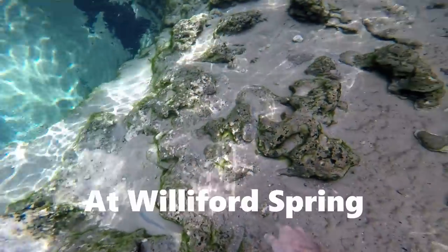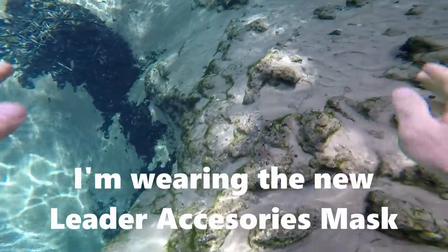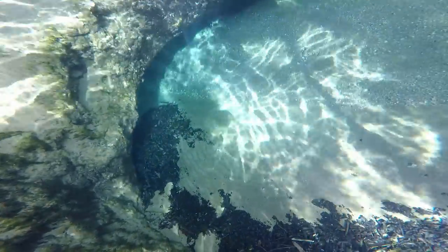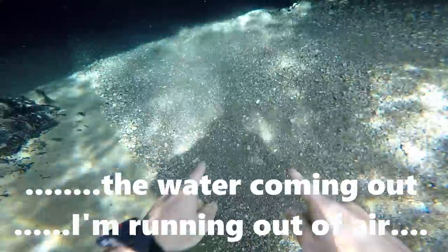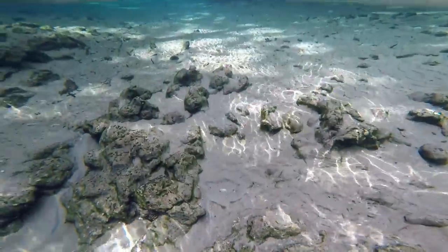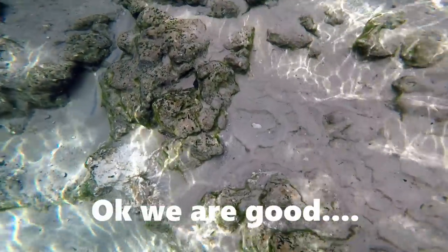And here we are at Williford Spring. I'm wearing the new Leader Accessories mask. All right, let's go down to the spring. You can feel it so cool. Right here, you see the water popping out. I'm running out of air. Okay, we're good. I hope y'all can hear me clearly. Yep, there goes a fish. And another one. He's over there. Oh, that's awesome. This is fun.